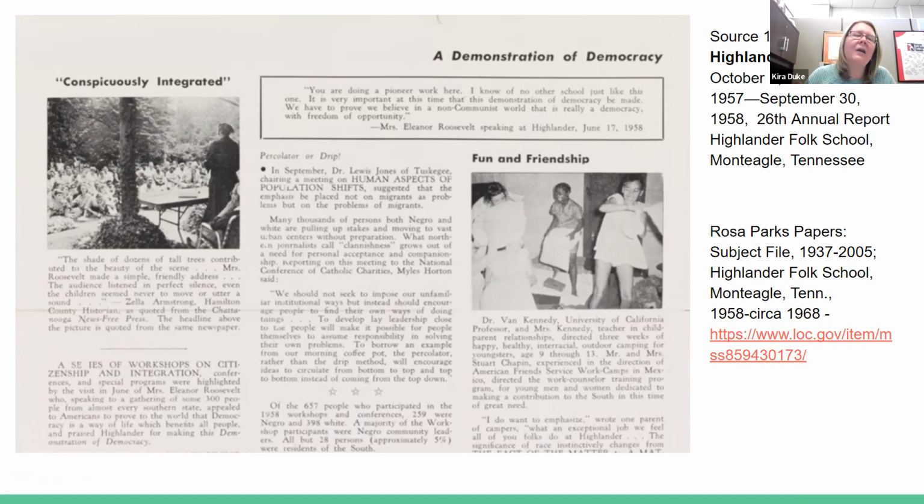So again, this passage gets at, why was she at Highlander? What was going on? And again, this phrase of demonstration of democracy, and connecting to why was that important at this time? And why would she, of all people, be here at Highlander talking about the importance of opportunity and how that connects to democracy, and why that's particularly important to highlight to the world. And so again, you could get in for your high school students, more so probably than for your fifth graders, but get into what was going on in the world during this time.